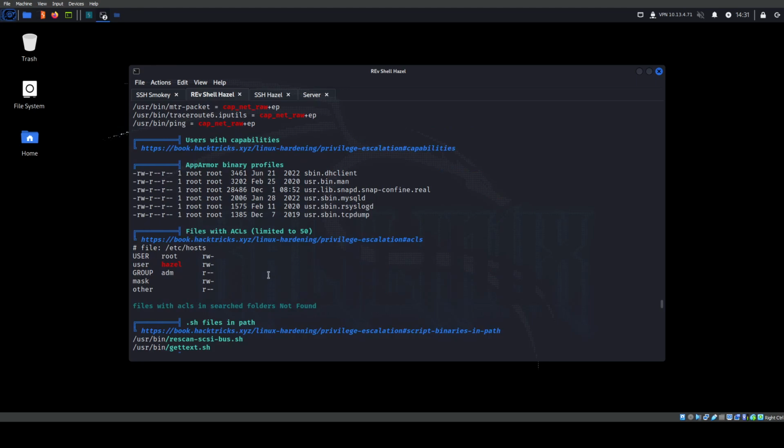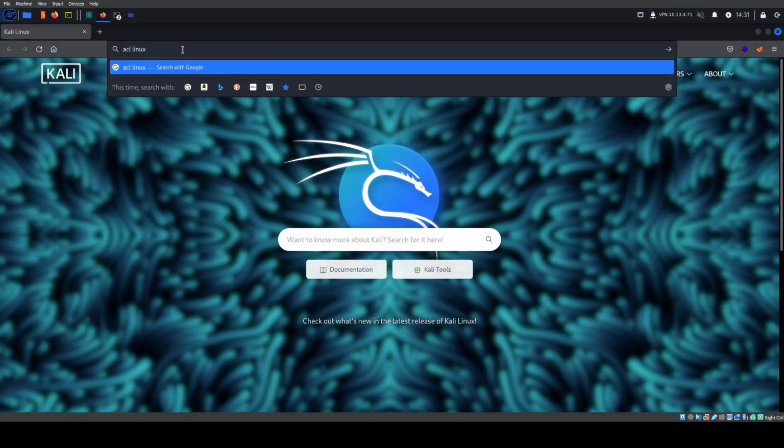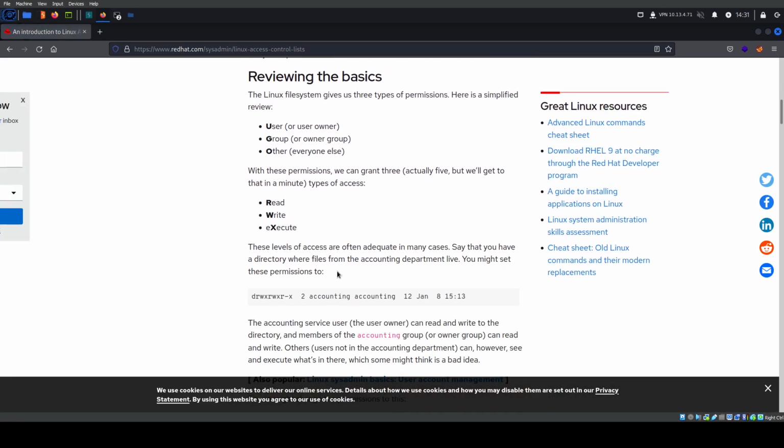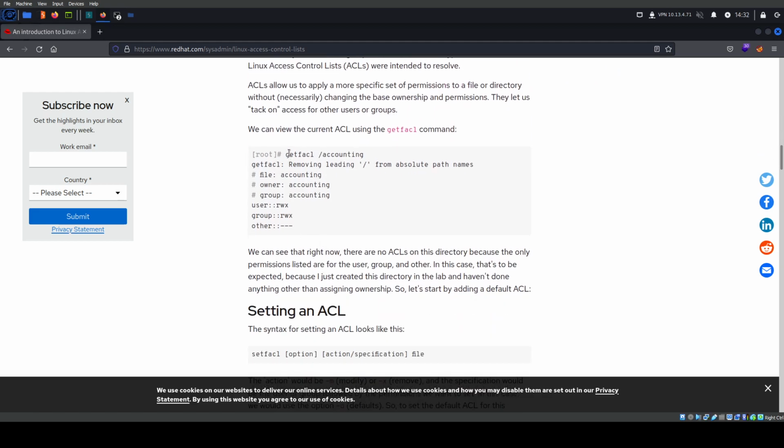Files with access control lists. So in a Linux system, you can set an access control list to give specific access to a file. It's saying that the /etc/hosts file has an access control list, and it tells you the user Hazel has read-write access. If you're not familiar with that, you could search "ACL Linux" and read up on it. This post right here does a good job. Essentially, it's just more specialized usage, right? And it tells you what command to use.